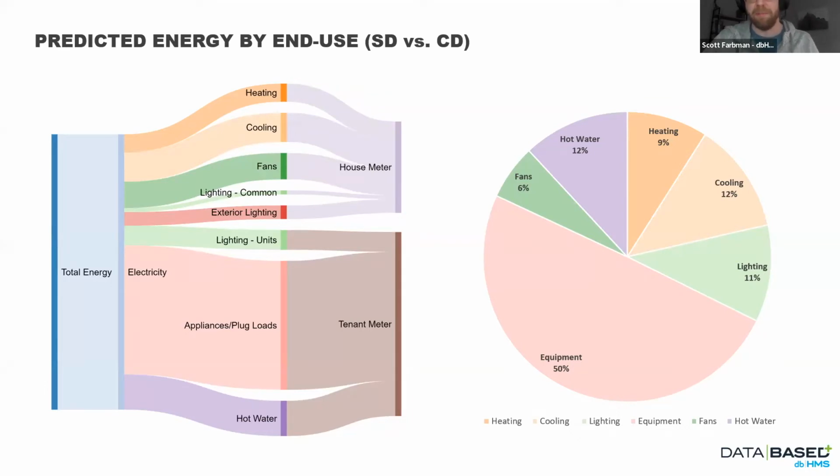Interesting to note the way that metering is broken down. There's going to be a meter on the house side, which will provide, they're connected to the outdoor condensing units for the VRF. So heating and cooling is specifically on the house, as is ventilation because it's a centralized unit again. And then any common areas are on the house as well with lighting, plug loads in our amenity space, things like that. And then on the tenant side, it's the bulk of plug loads, TVs, laptops, your appliances, things like that.